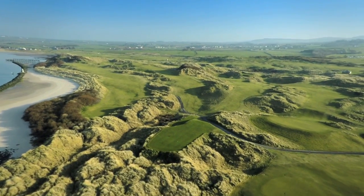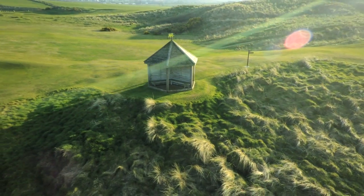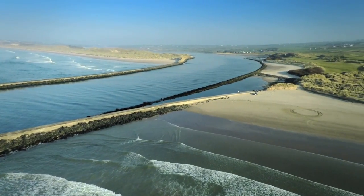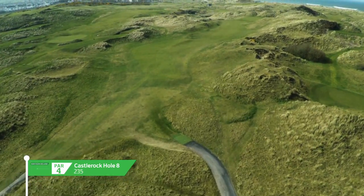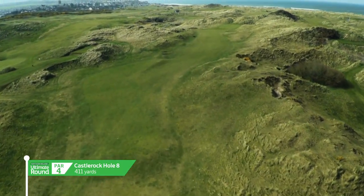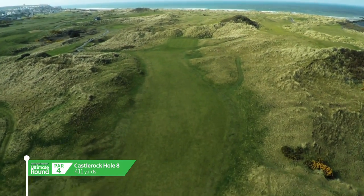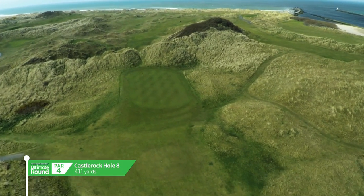The most westerly of Northern Ireland's fantastic links golf courses, Castlerock is as scenic and as tough as the rest, especially when the wind blows in off the Atlantic. The par 4 8th on the Mussenden links has the unusual combination of 2 consecutive blind shots. It's 411 yards off the back tees from where the right line is marked by Mussenden Temple itself.